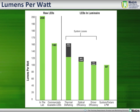And then we have driver efficiencies. Every driver consumes some power. We try to keep it about 10% or less, but typically out there it could be 12-15%. And what you're left with after the thermal derating or underdriving, the optical efficiency and the driver efficiency is you get from about 160 to about 100 lumens per watt. And the latest fixtures, and we'll review this in a little bit, are now over 100 lumens per watt.